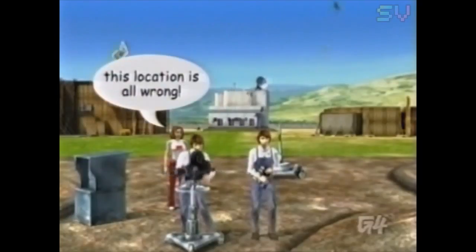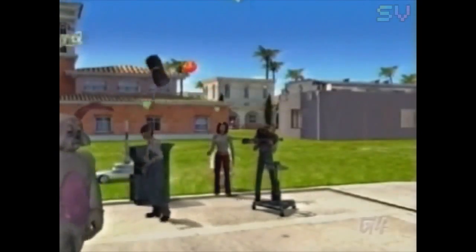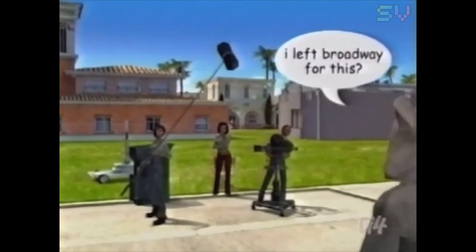This location is all wrong. You're going to be able to make movies in the game and add your own voiceover. Take this, spaceman. Now I smell Best Picture. I left Broadway for this.